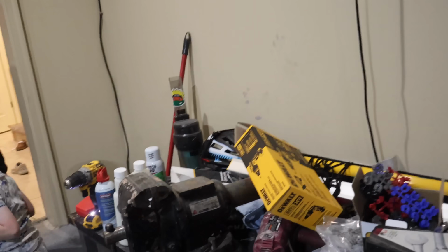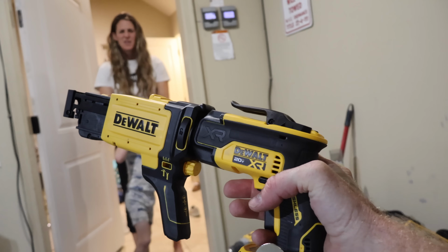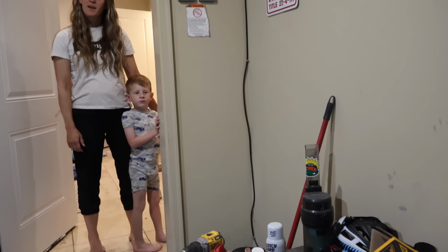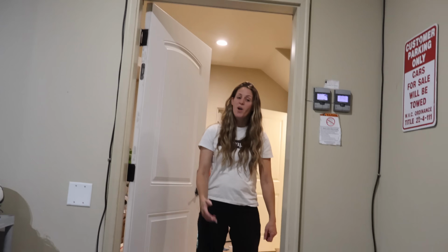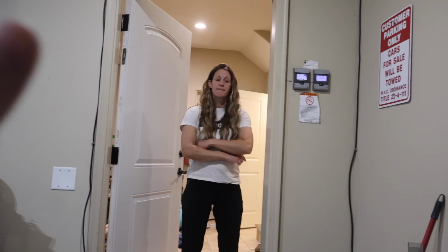I can't even tell you how excited I am to use my new screw gun. That's a screw gun? It's an automatic dispenser of screws. So I could be holding up the sheetrock with one hand and then... No way. Yeah, it's awesome. I just can't wait to use that thing. It's gonna speed up... I'm sure you own almost all the tools. This thing is amazing. I've done drywall before, and this will be 10 times the speed.